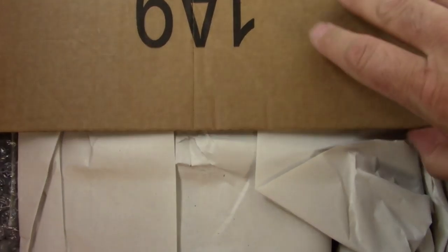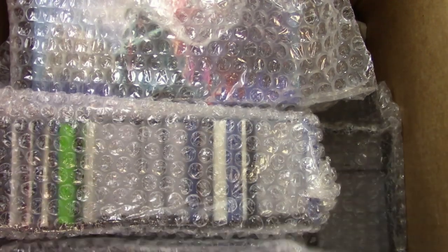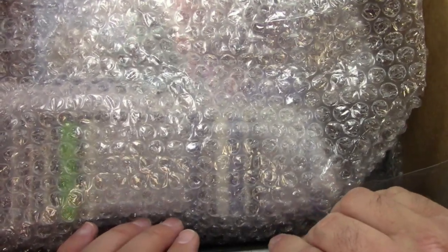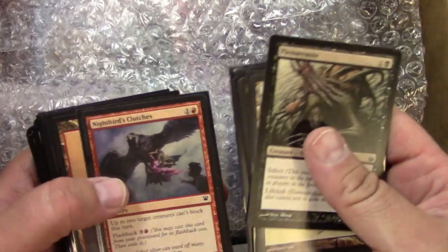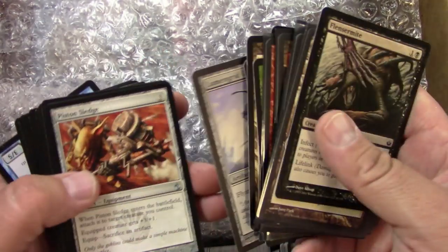In the box is some paper and stuff. Throw that over there. Nice bubble wrap. So it looks like that's a Dark Ascension fat pack box. Let's just take a quick peek in here and see if there's anything worth getting excited about. Some Mirrodin and Besieged stuff, some basic lands, part of a deck. So the cards that were in sleeves looked like they might have been deconstructed decks.